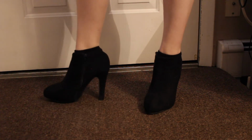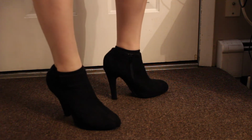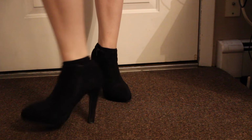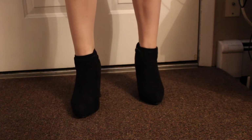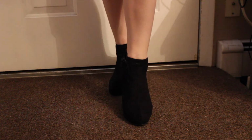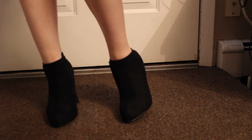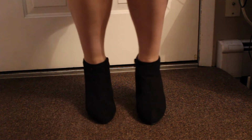So, next one. These are like my go-to fancier shoes because I don't need to worry about my toes being painted or anything like that. I get to wear socks. And yeah, the heels are kind of high, but you get used to them. And to be honest, anytime I go to an event where I'm wearing heels, I end up taking my shoes off halfway through the day anyways. So it is what it is, but they're cute. They match almost anything, so that's why I tend to wear them a lot when I go to events and stuff. But on to the next.